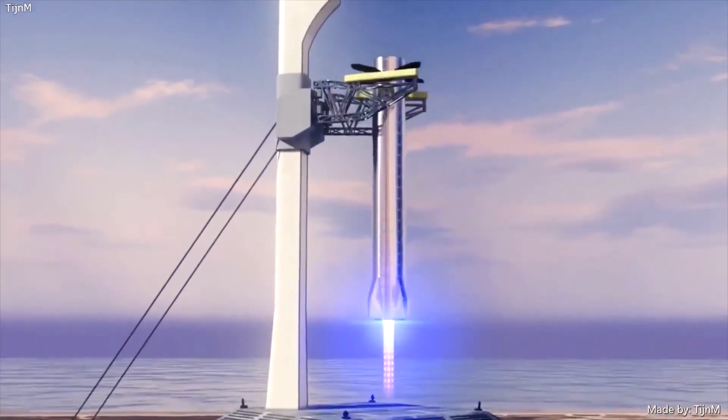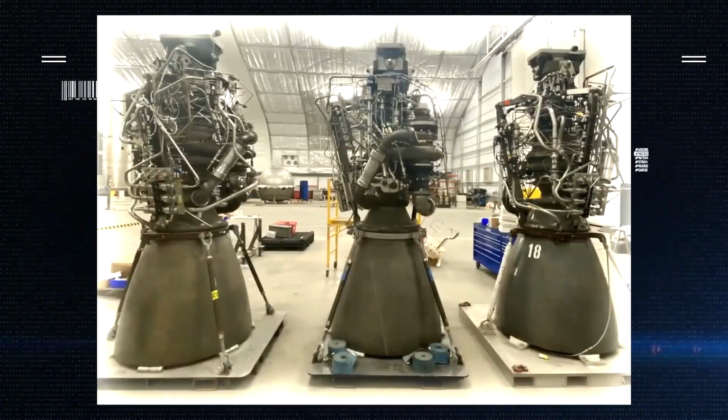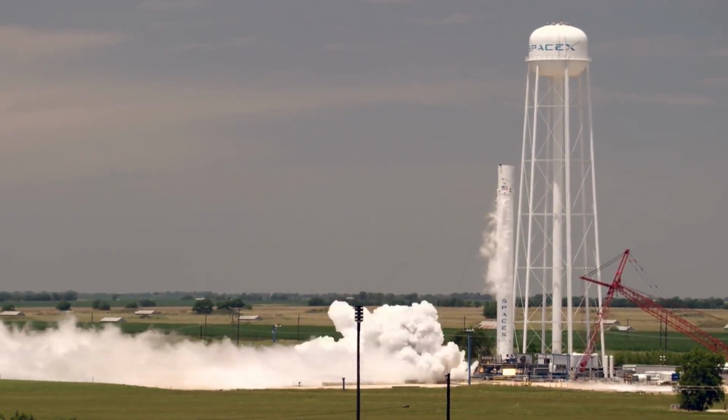Congratulations to SpaceX on this big achievement, and good luck for future ventures. Still a lot of hard work remaining as the mission is so grand, making human life multiplanetary.